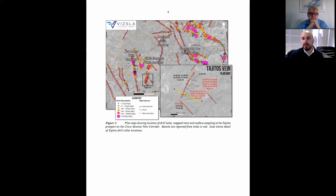We've got 4 rigs on Napoleon, 1 at Tajitos. This is a very aggressive drill program right here at this area of the district, and there's a reason why we're drilling so aggressively here. We think the vein corridors can withstand that and perform well, and the money that we're putting into the ground here in terms of drilling, we believe we'll have a high reward in terms of mineralization.